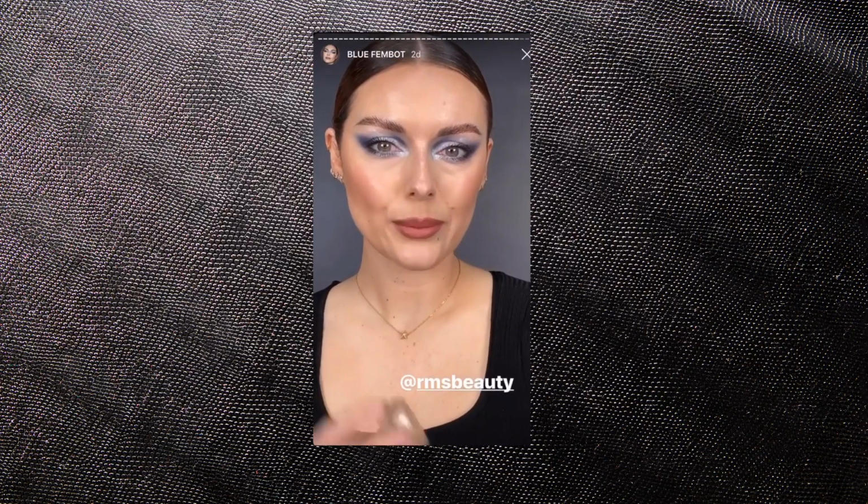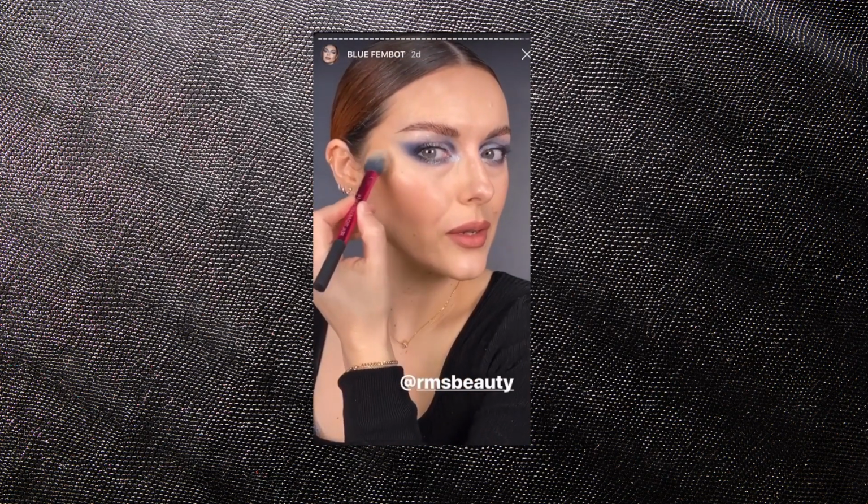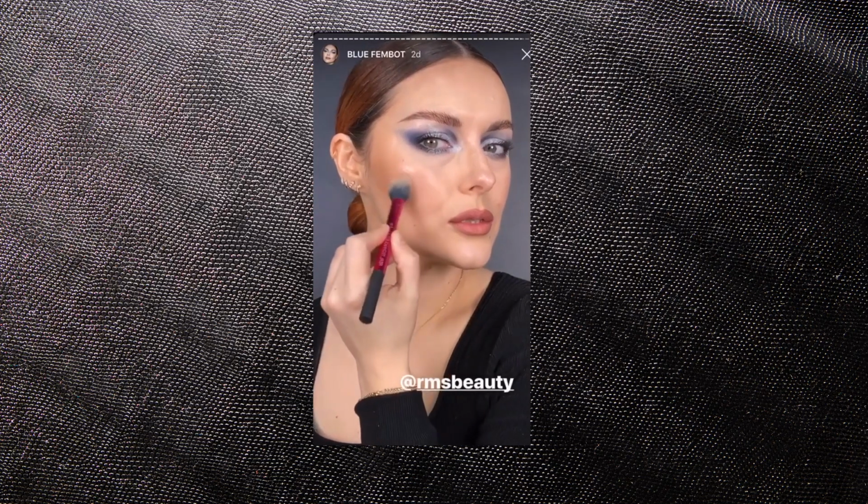Now for bronzer, I'm gonna be using this Bobbi Brown bronzing powder in Golden Light 1. She uses the Bare Minerals Faux Tan bronzer, which I don't have, but that's okay. She really doesn't have anything crazy for bronzer as far as techniques go, so I'm just gonna lightly apply where I normally would. Doing a little bit of Champagne Rose from RMS. This is my highlighter. Just a touch.